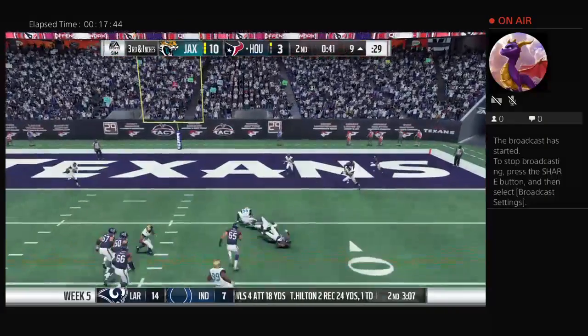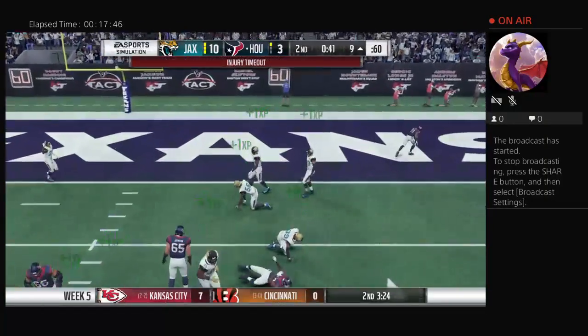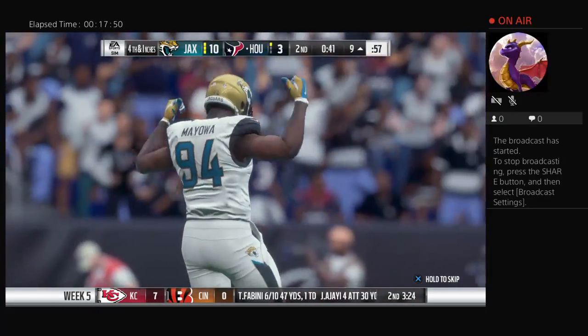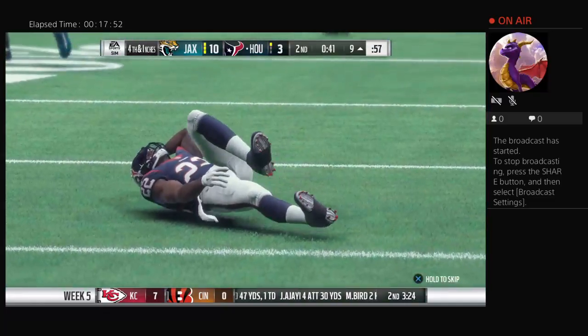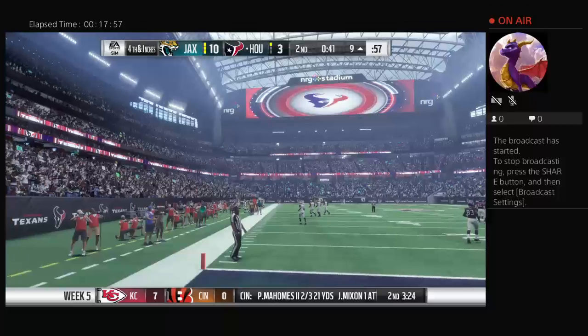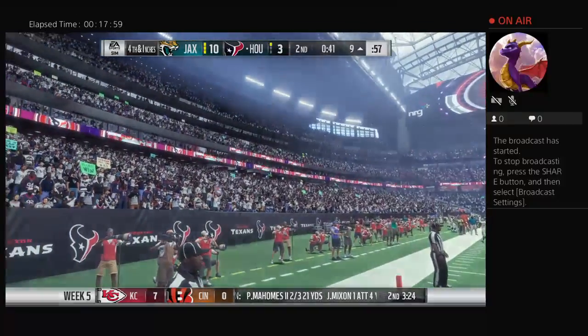He'll look to throw. And he couldn't hang on to it through the contact. Incomplete. And now following the incomplete pass, we'll get a timeout here for an injured player. We'll check on his status when we get back.